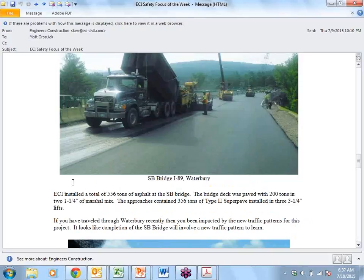Here's the stats. ECI installed 556 tons of asphalt at the southbound bridge. The bridge deck was paved with 200 tons, 2 1.25 inch lifts of Marshall mix, and the approaches contained 356 tons of Type 2 super pave, installed with 3 3.25 inch lifts. Did you do it that way, Daryl?